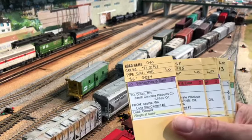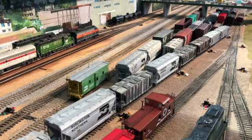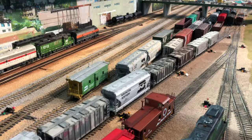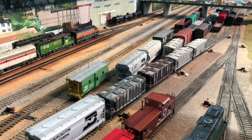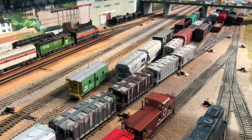Oh, now we have another single car going east, so we'll shove that back on the C track. This is a good time to enjoy the weathering on these cement cars. I did this using real cement applied over wet Dullcote, just painted on with a paintbrush.